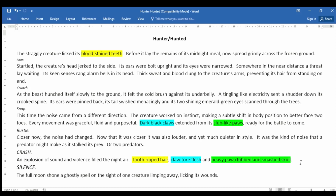So we have tooth-ripped hair. Well, one of the first things we read about was the creature's blood-stained teeth. Claw-tore flesh. Again, earlier we heard about the creature's claws. Heavy paw clubbed and smashed skull. Well, once again, earlier the creature was described as having club-like paws. Even the order of that statement, yellow, blue, green, matches the order that those descriptions of the werewolf appeared in the text.